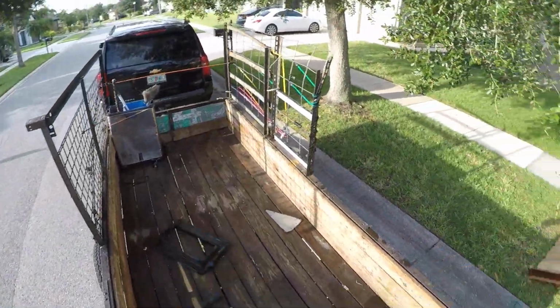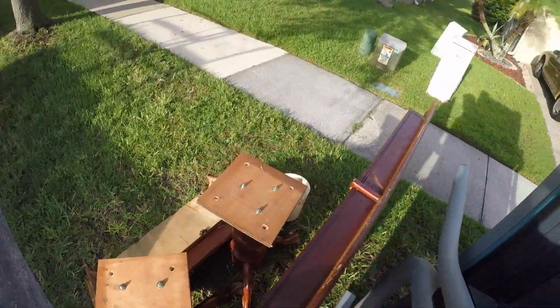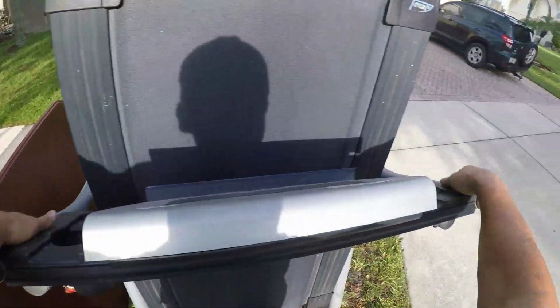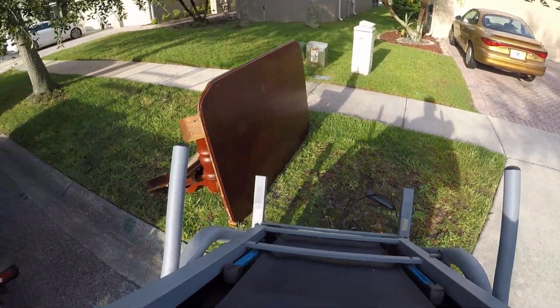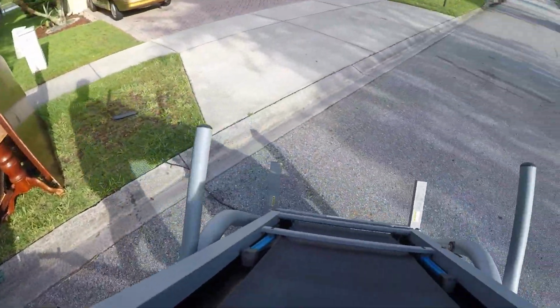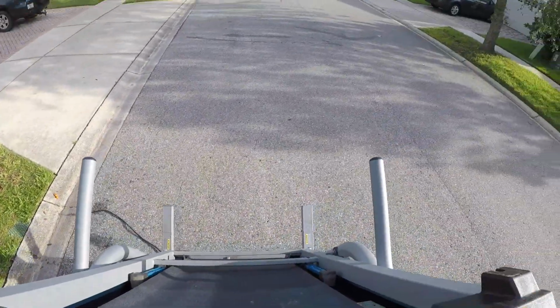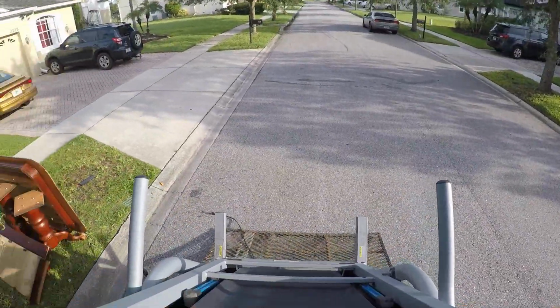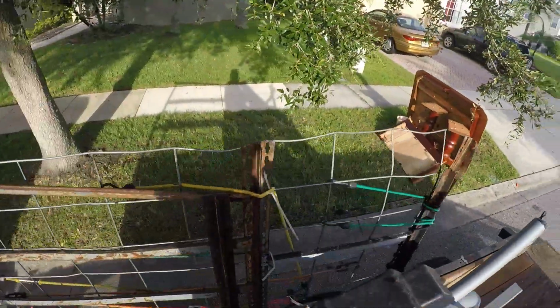But kicking off with a big old fat treadmill this morning. Yes! I love it. And the wheels are on the side they should be on. What? Who built this one? Oh no. Whoever did NordicTrack, they know what they're doing. They got the wheels on the proper side. Everybody else puts them on the wrong side. I don't know why.